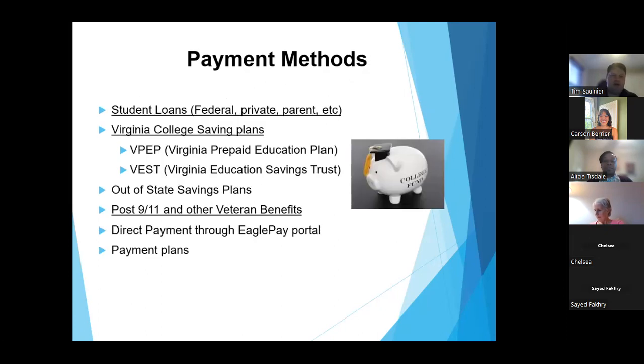Payment methods. There are lots of different options. There are student loans, whether federal, which if you fill out the FAFSA and you're eligible, you're guaranteed to receive a certain amount each year, or private, and parental loans. In addition, there's the Virginia College Savings Plan. If you did VPEP or VEST, the prepaid, the amount depends on whether you're fully vested, then obviously you're fine. If you didn't fully vest, it would be prorated based on the percentage that you earned. Out-of-state savings plans as well, we accept those.